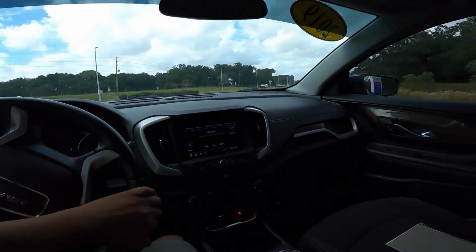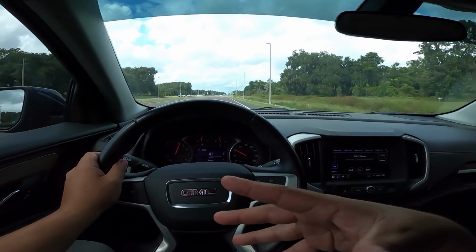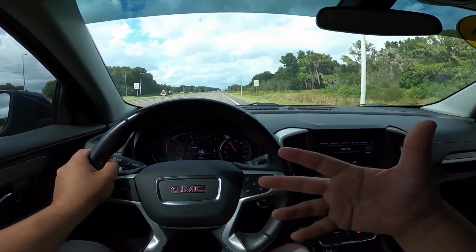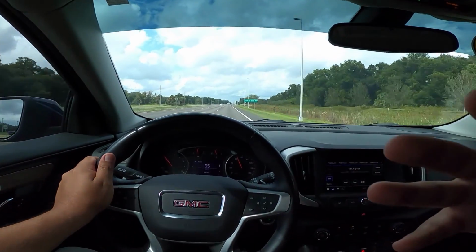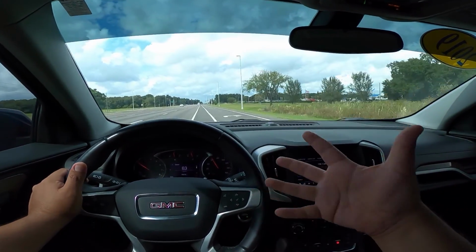But it's not bad at all. The power plant, you can see here, is not breaking any numbers, but the torque feels very good. So in town, the torque's gonna feel excellent. As you can see, it takes a little bit to get up, but for every day, for a family that's looking for a good size SUV and some decent fuel economy, especially nowadays with the gas reaching pretty high, I think this is not a bad choice.